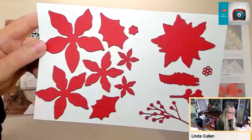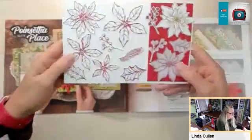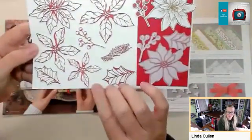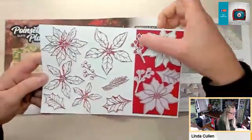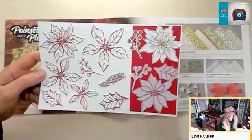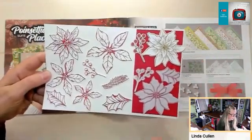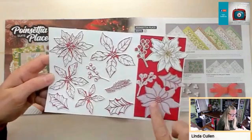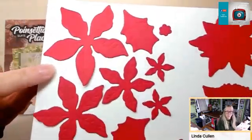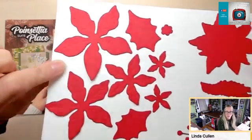I also wanted to show, I went through and stamped everything. So you can see these are all the die cuts that work with the stamped image. And these are the ones that actually die cut out some of the DSP, because that's always key, that you can cut out some DSP as well as the flocked vellum. And we're actually going to make a poinsettia, so hopefully you'll be able to see it then.